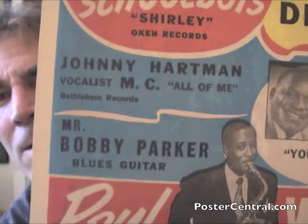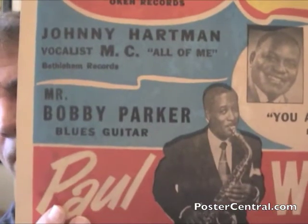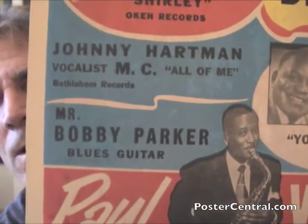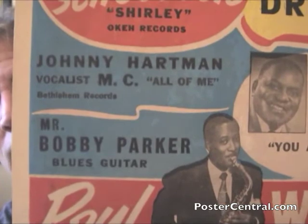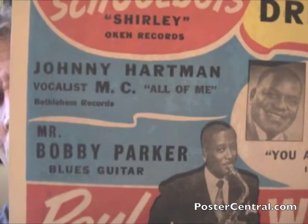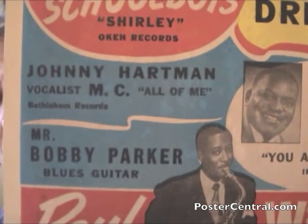Bobby Parker, blues guitar. Boy, Bobby Parker, heavens, my goodness, 19 years old at this point. That's not his picture, by the way, that's Paul Williams. So Bobby Parker, just to mention, no picture, no song titles. 19 years old. He is still going in 2012, and he's got his own Facebook page. And you can see him. He played with everybody. He played or toured with Chuck Berry, Buddy Holly and the Crickets, Little Richard, Sam Cooke, Jackie Wilson, the Everly Brothers, just everybody.